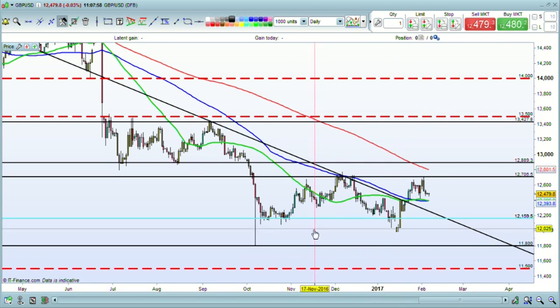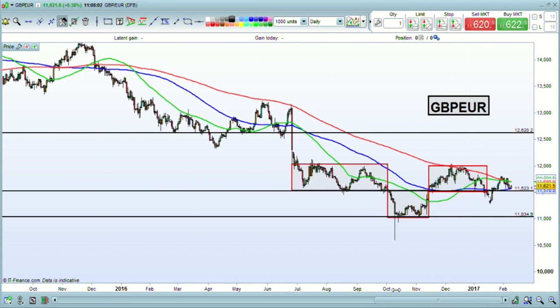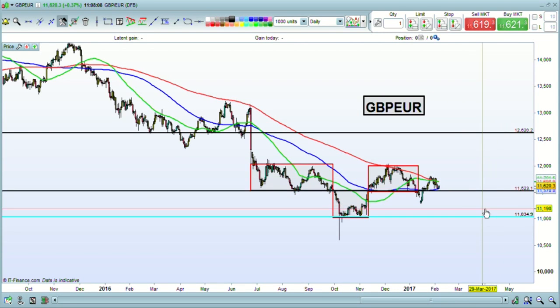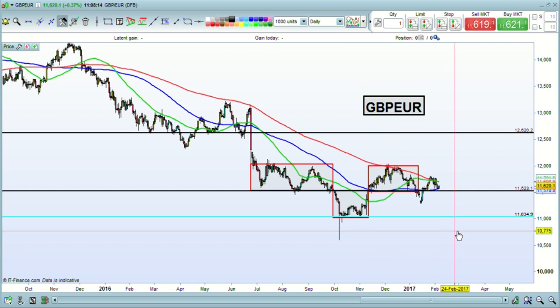Let's take a look at the other chart, because I want to take a look at what's happening with sterling against the euro. Now, we've seen this trade in these boxes recently. We've popped out of that. We're now seeing 115.23 as support. If we see lows printed for the dollar against sterling, we could well see sterling drop to something like around about 110.34, which were these lows here against the euro that we saw back in October last year.